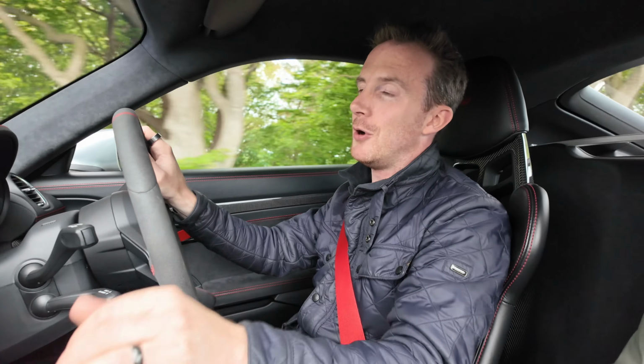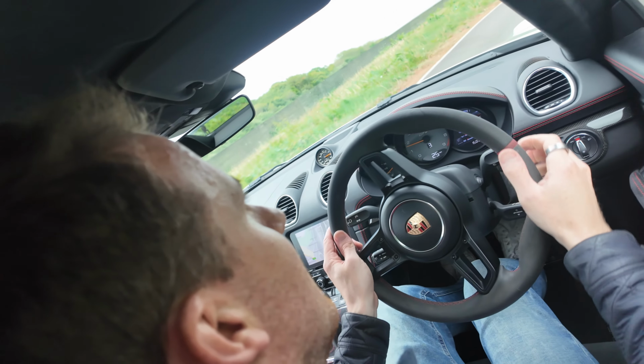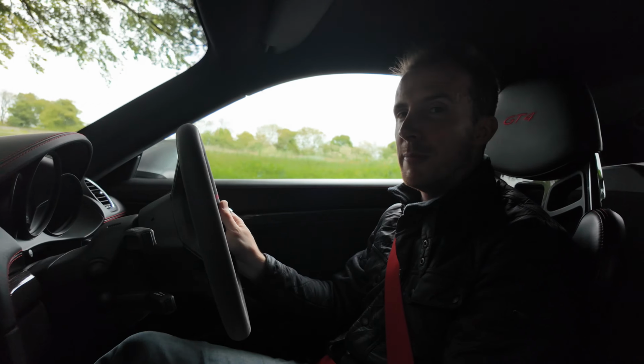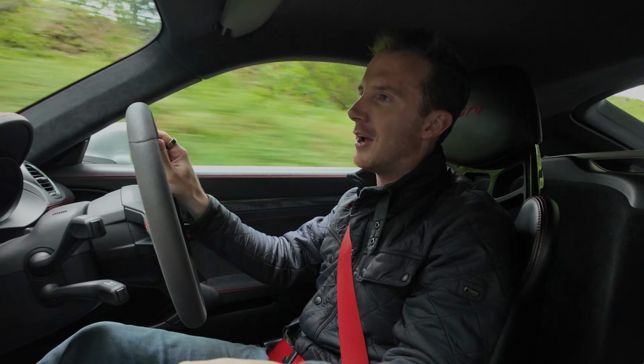And when you consider that Porsche are now abandoning internal combustion in the Cayman and the Boxster, maybe now is the right time. I don't think you're going to lose a heap of money on one of these. They're going to remain desirable forever, and for very, very good reason. They're an absolutely phenomenal car.